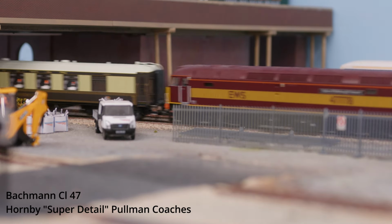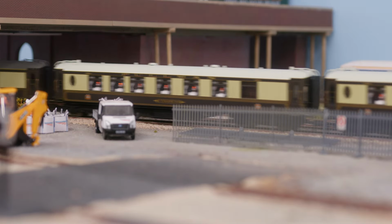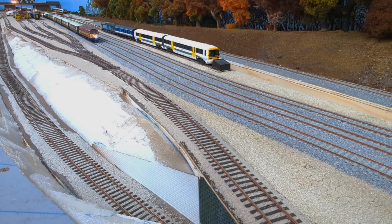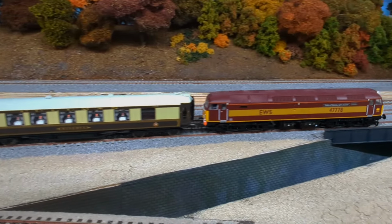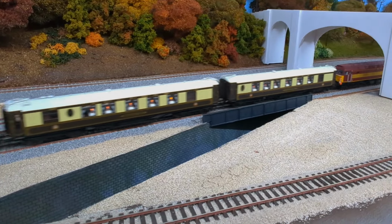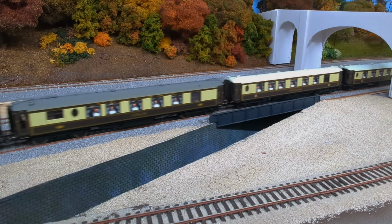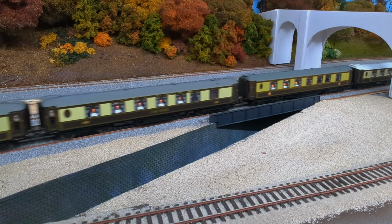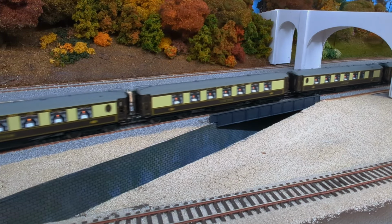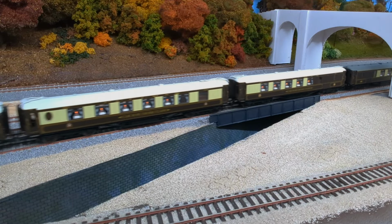Class 47 Duke of Edinburgh's Award. Now she's put in my train of Pullman coaches because I was going to put them with the Merchant Navy, but I got it out of the box and one of the wires had come adrift, so it wouldn't work. So she's standing in. Bought that loco shortly after moving to Wales from a local hobby shop. The plate girder bridges there are a recent addition to the layout.